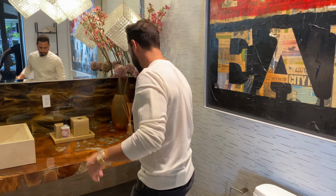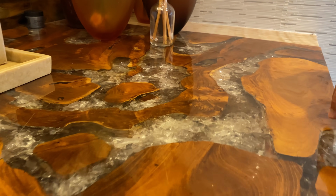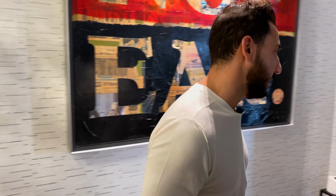And check this out. Isn't this cool? I love this. It's super unique. I haven't seen this before. So you got the nice wood kind of mixed in with the resin. I think it's very cool.